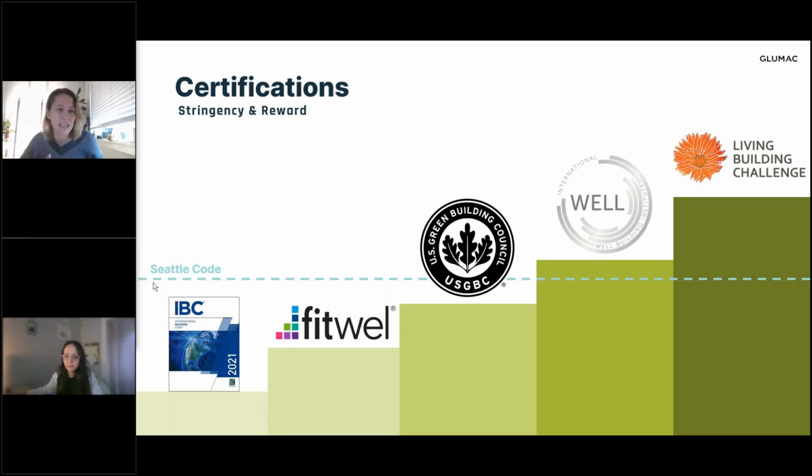The Fitwel certification, for the most part, is not a testing-based certification. It's more you show how your building was designed, and that's how you earn points within that certification. And that's pretty similar to LEED certification as well. They're really design-based certifications until you move over into the LEED operations and maintenance side of things. Then you're starting to look at how your building is actually operating in actuality.